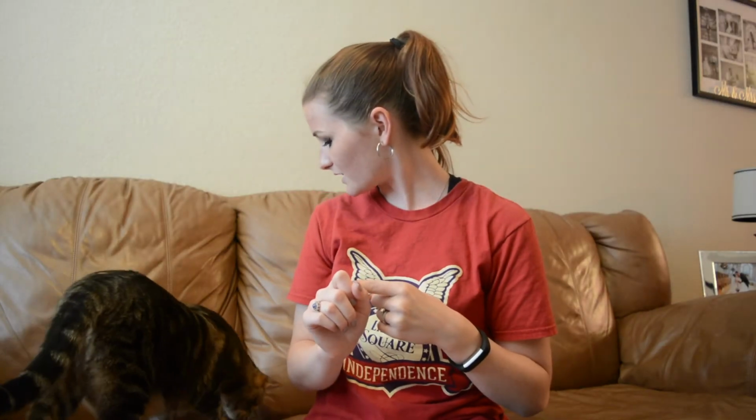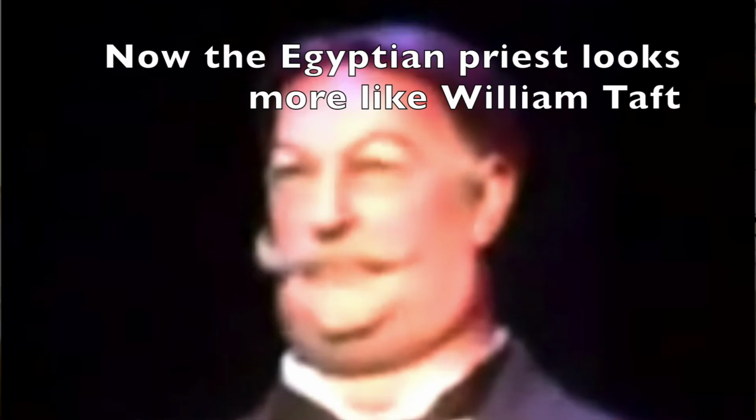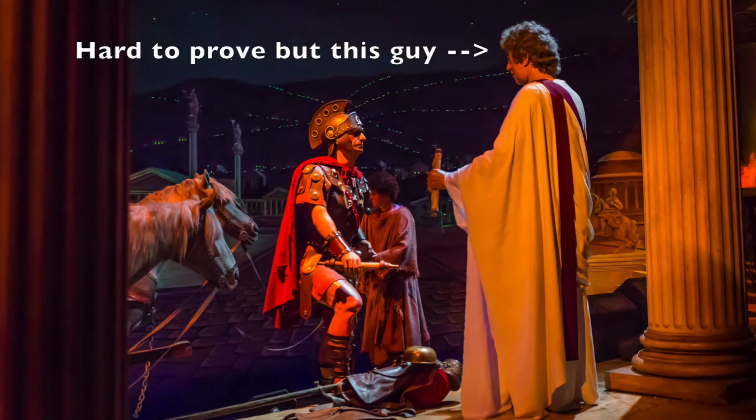President Theodore Roosevelt, good old Teddy. Do you like Teddy Roosevelt? Yeah. He is also one of the Egyptian priests. And he is a Roman senator. He is those two things in Spaceship Earth. So when you're going through there, check out, you can see Teddy Roosevelt's face on those two.